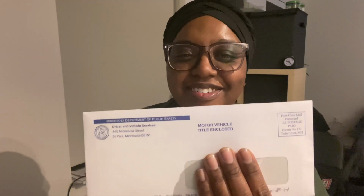You guys, look what I actually got this time. Forget my nails if they're dirty. I just came from work, so I do definitely apologize. But this time, it's not a joke. It's not papers telling me we can't do it. It is actually the thing. Oh my gosh. I am so excited to get this taken care of tomorrow.